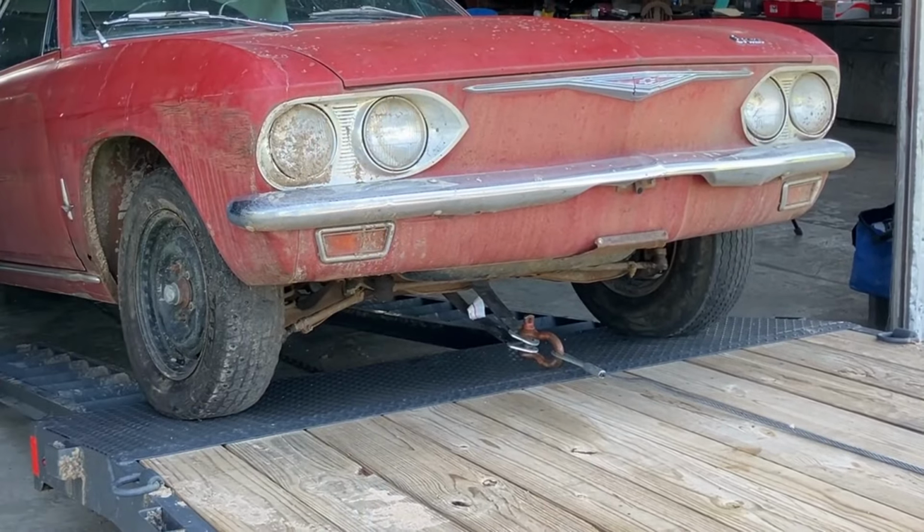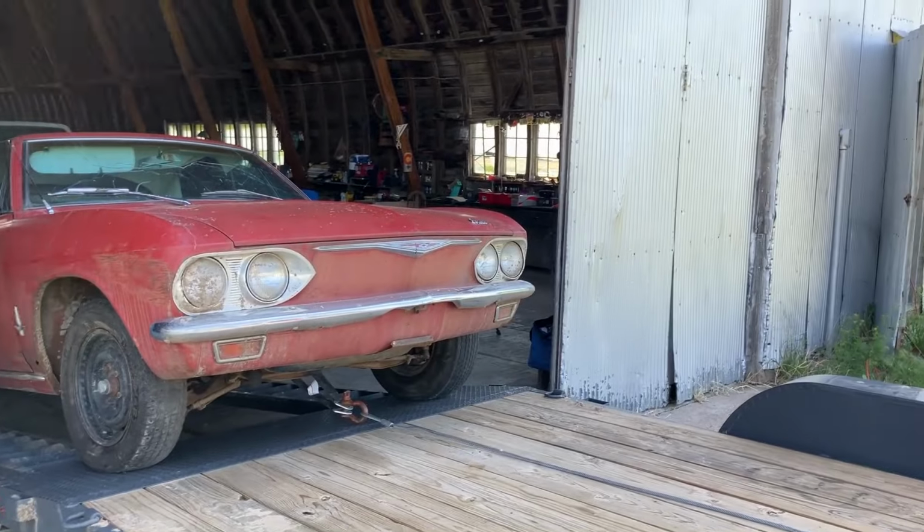Okay. Don't trip over the table. I'm not going up there. Let me know if you can see me in the rearview mirror. Okay.